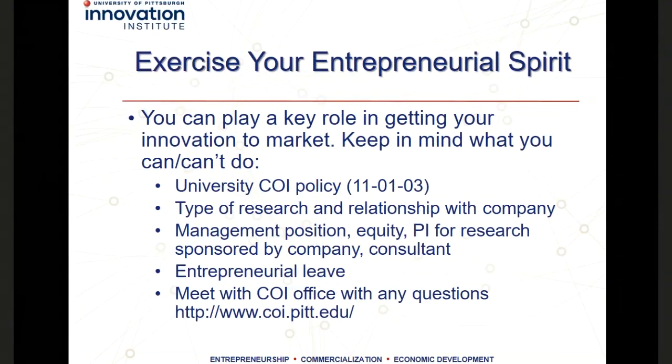You can play a key role in bringing your innovation to the marketplace, but you should be aware that the university conflict of interest policy is important and describes how faculty can participate in development of a new startup company. So an investigator's ability to participate will very much depend on the type of research, whether it's animal or clinical research, and perhaps the contractual relationship between the university and the company. And we encourage you to meet with the Conflict of Interest Office. Chris Murden and David Worley in that office would be happy to speak with you if you have any questions or seek any clarifications regarding the university conflict of interest policy.